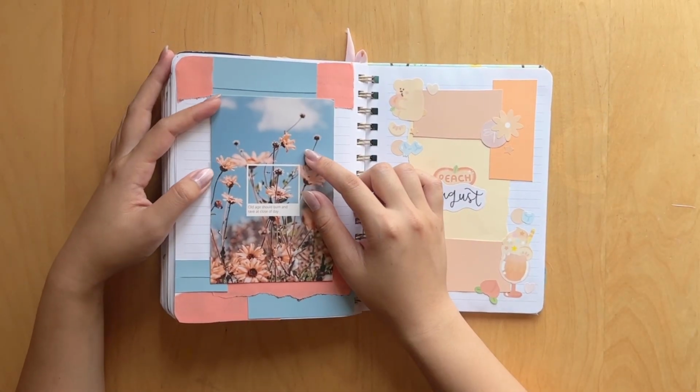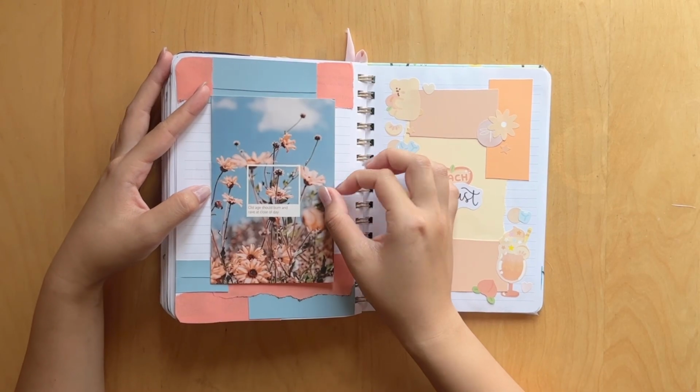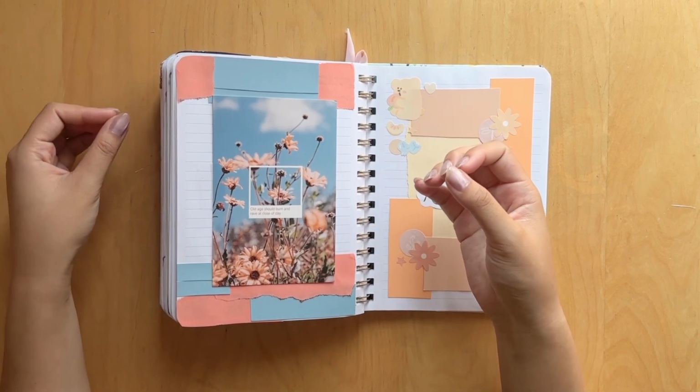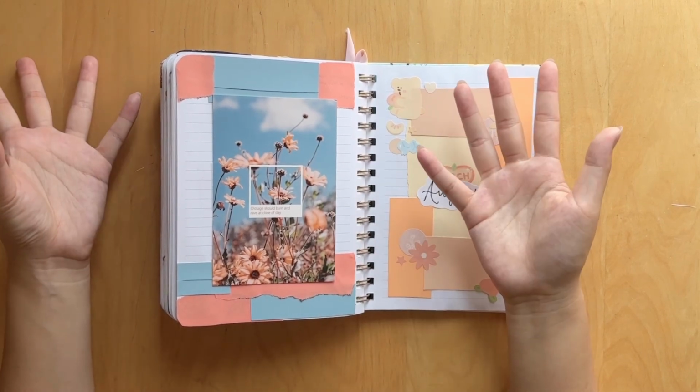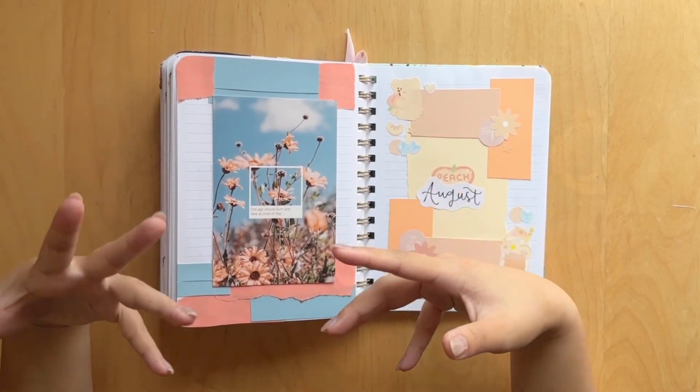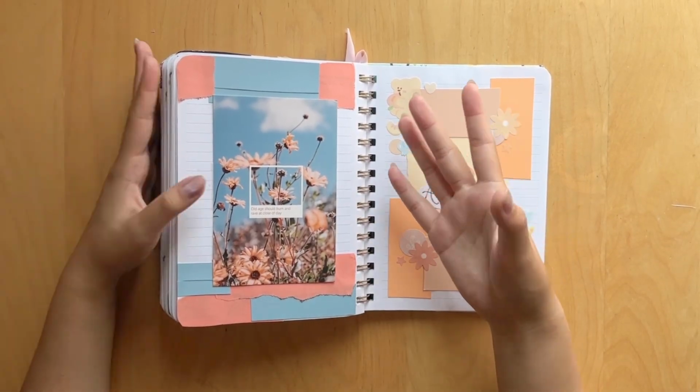So here we have all of my June expenses. I just tracked them all on this postcard and stuck it in here. Again, I don't really track my expenses for any specific reason. It's kind of just for fun, just to know how much I'm using, but I don't actually log it anywhere. I just like to write it in my journal.